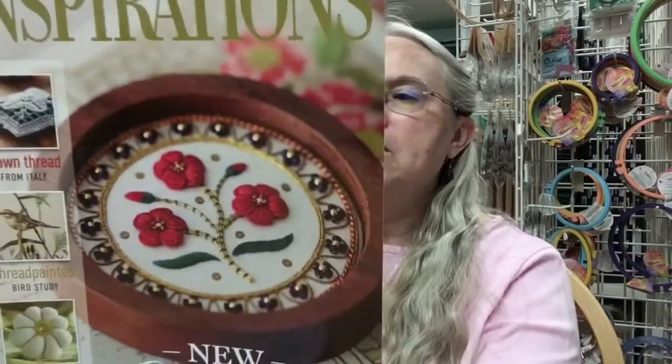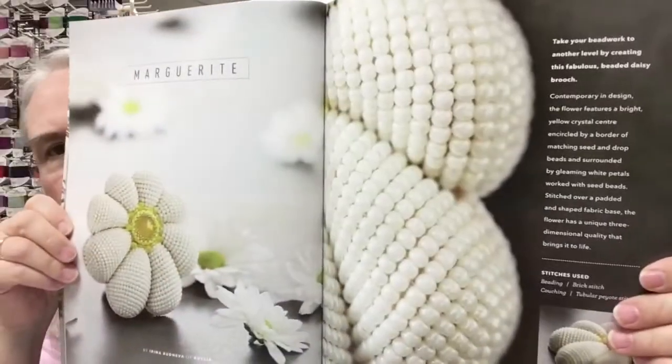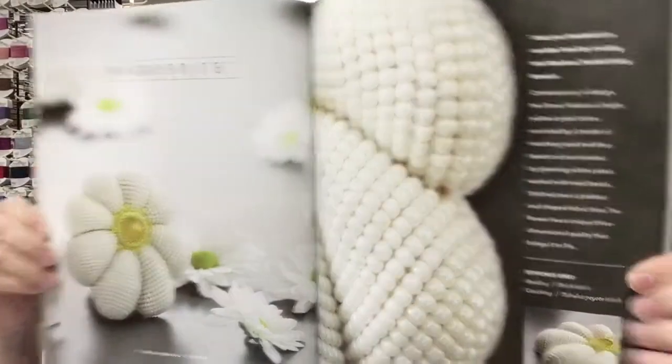And then we've got another project that's mostly beadwork. So this is a three-dimensional project. So you get to see a lot of really amazing, not just embroidery things, but how to embellish pretty much anything. And it uses cabochons, a variety of other beads in it. So it's a combination of bead embroidery and actually regular surface embroidery.